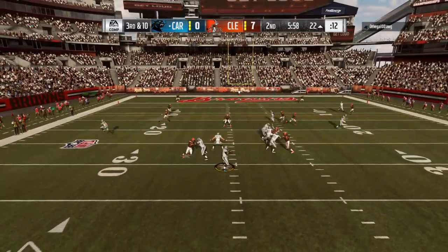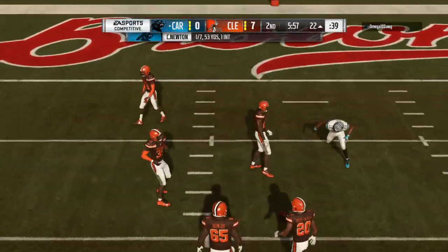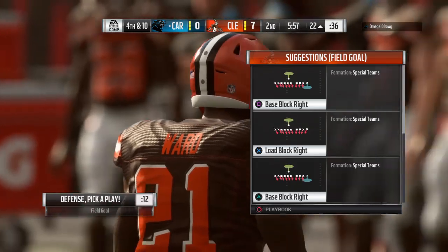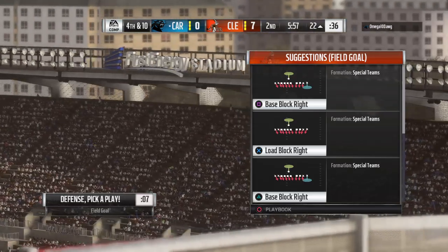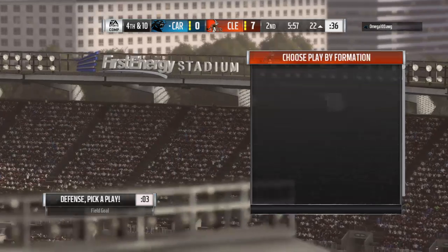Newton throwing again. And incomplete here on 3rd down. Seems like this defense, especially the secondary, has really been contesting about every throw in this first half. Reminds me of a good half-court defensive basketball team. Every time a pass is thrown, they're right there in good defensive position, able to affect the play.